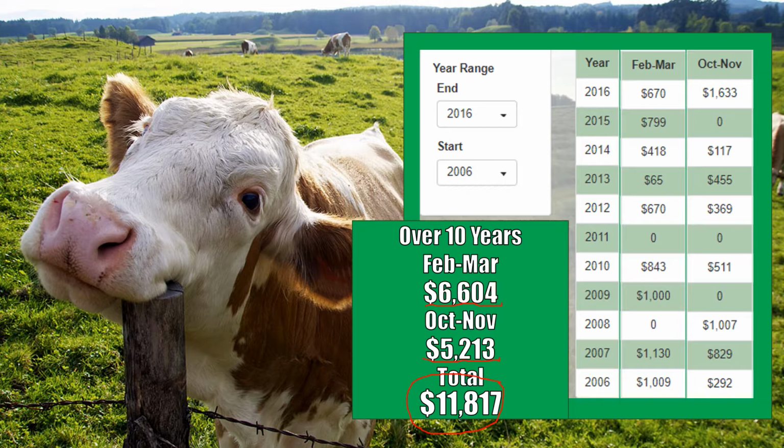But over a 10-year span, that's an average of more than $1,000 a year that would have come back to their operations. And as a result, that money could be very useful to them in helping to mitigate their costs of their operations, to better manage their operations, and to be more effective in their endeavors to be cattle producers. That's the intention of the program, that's how it's supposed to work, and that's why it was built the way that it was built.